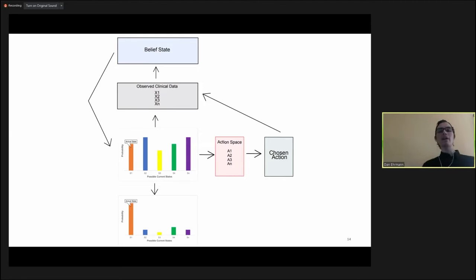But I want to highlight here that deciding which laboratory investigation to obtain, for example, is unknown. Some of these laboratory investigations will be helpful, some of them will not be helpful, and some can actually be harmful. So actionable machine learning will recommend which of the laboratory tests to obtain that can generate a new set of observed clinical data in a way that will maximally decrease the entropy of the underlying state distribution in the eyes of the clinical belief state.